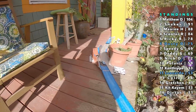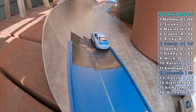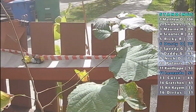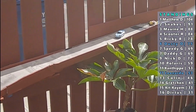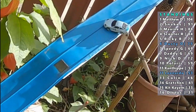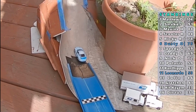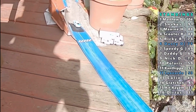Opening the door for Leonardo, who really needed a win and really needed to get some points up on the board. He was fighting for that number to get into the top 10, and after 2 losses in a row, it wasn't looking very good, but here he is coming from behind, making that nice pass up on the top straightaway. Gets into a 360 there. I'm not exactly sure what that's all about, but keeps it under control and makes it across checkpoint 3 for the win in this heat. Nice job, Leonardo.